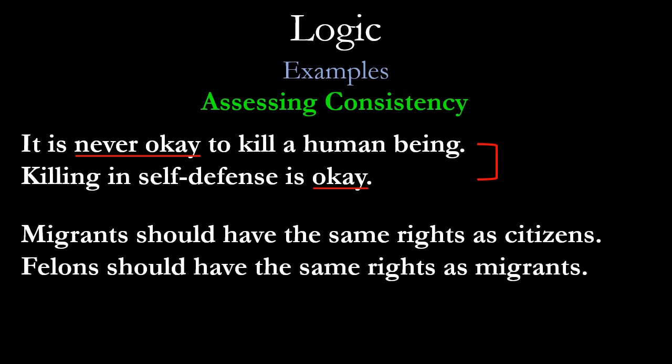Now remember, these are examples of assessing consistency in statements, right? So first we've got migrants should have the same rights as citizens. Then we've got felons should have the same rights as migrants. Some people may argue this, right? Now, not so sure. There's lots of discussion that can be had about these statements, but we're taking statements and we're going to examine their consistency between them.